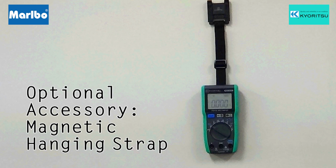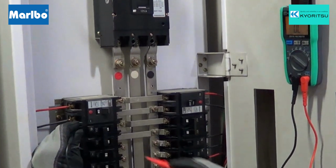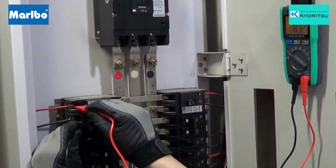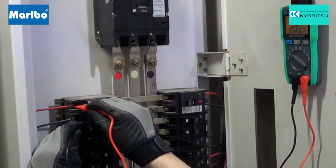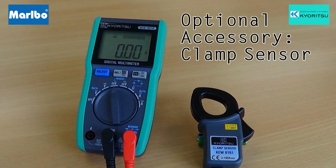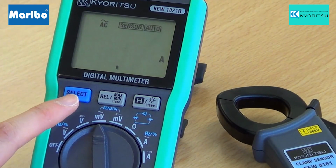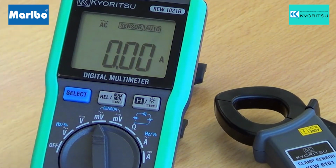For example, a magnetic hanging strap is available, which allows the meter to be fixed to a metal cabinet or switchboard, enabling hands-free operation for the user. The 1021R can also accept external inputs from optional KEW AC or AC-DC clamps, providing a direct reading from these devices when the sensor setting is selected.